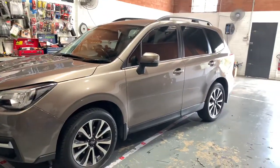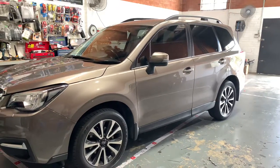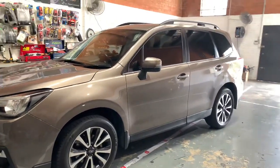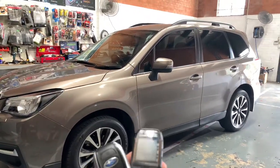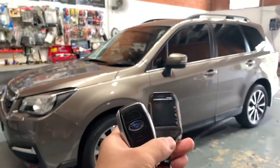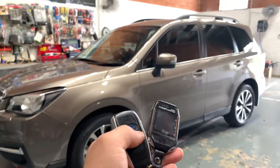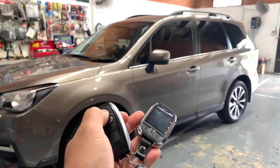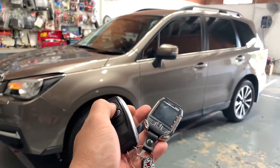What I got here today, it's a Subaru Forester 2017 model coming in for a remote engine start. And this time the customer wanted to go with the T11, so it's a longer range remote, but you still can operate through a factory key fob. Okay, so I'll show you. You still can do 3-time locks on this Subaru.